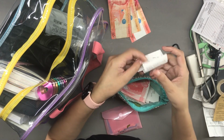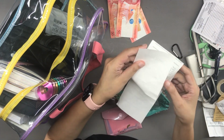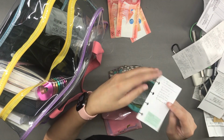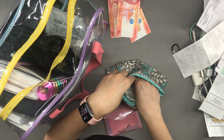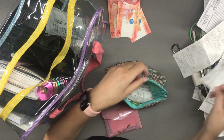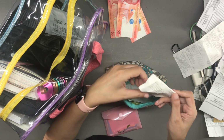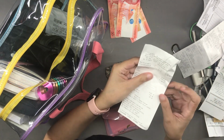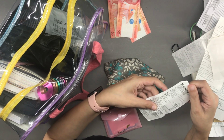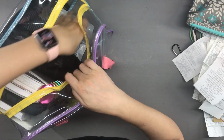the radiator. A charge slip, more paper currency, more receipts, a medicine prescription for me, a random list of tasks for the day. This has to go back into my daily planner pages. Another charge slip, and my entrance slip to a medical facility recently when I had to go in for some dental matters. Another receipt, an ATM stub, another receipt, and then we are left with the coins.